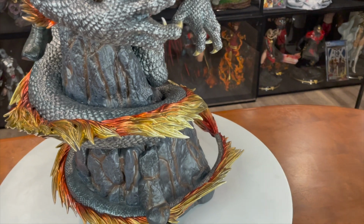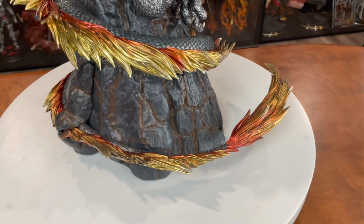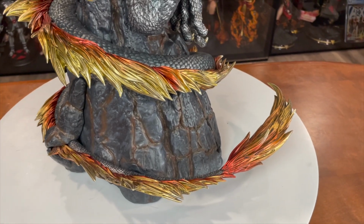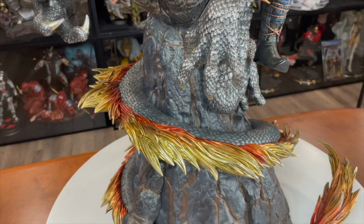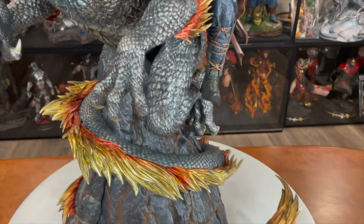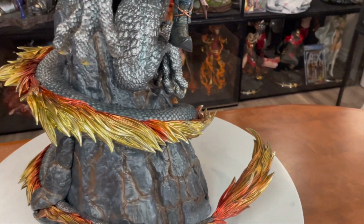And I think it contrasts so well with the dark colors of the base and the dragon. So the mountain looks okay. I mean, I think they could use some more texture to give it a more defined rock-like look. Otherwise it kind of blends in. And the colors are a little boring, so I think the sculpt and the colors could be better.